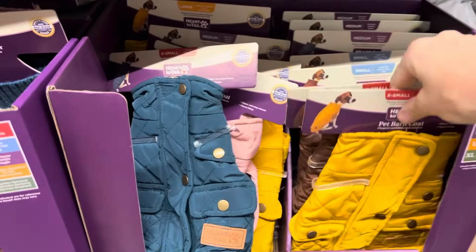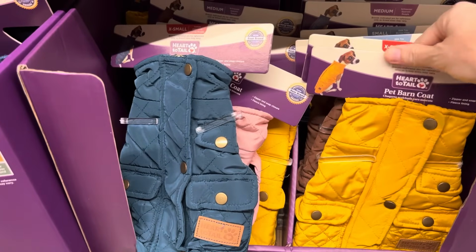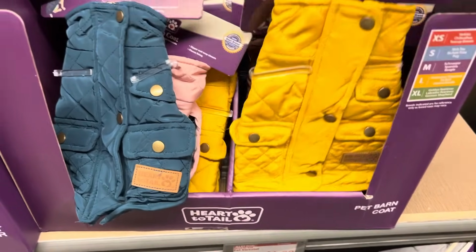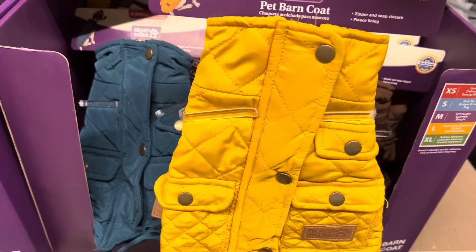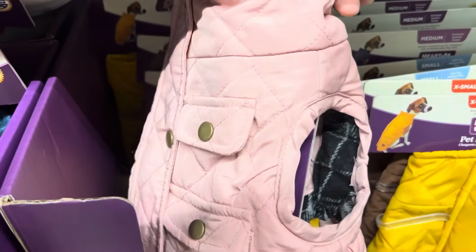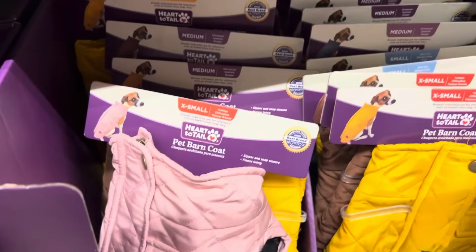The weather is changing and our puppies need their coats, don't they? Oh my word, that's so cute. $4.99 for the pet coats. Okay, they have them from extra small all the way up to extra large. They've got yellow, blue, they've got pink. Oh, look at the inside, even has plaid on it. Come on now, that is cute.